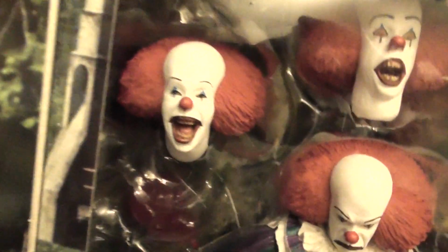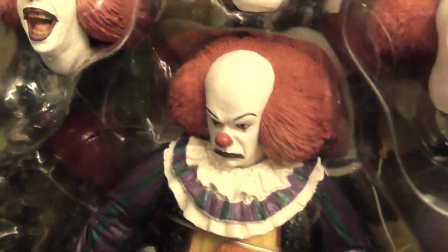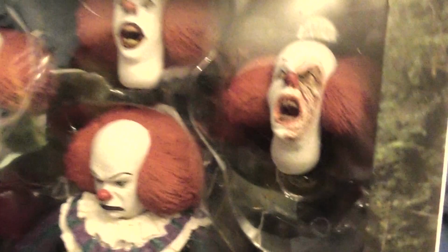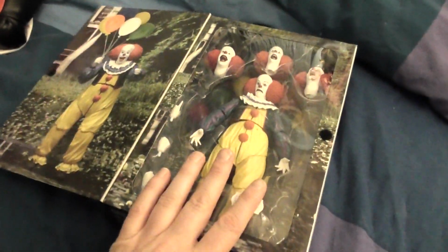I just love his smiling face. Really sweet. And he has a very mad face here. That's so cute. I think it's cute when he looks like that. It's super moody. And the damaged face here. So he has plenty of things that come with him. That's actually why I keep them in the box, just to keep them with everything they have.